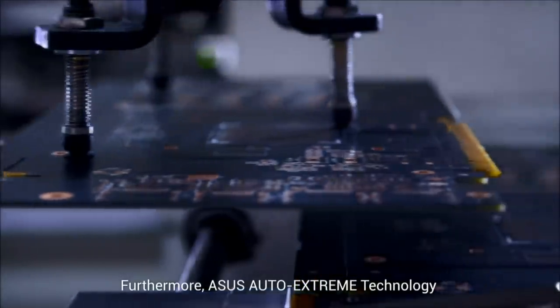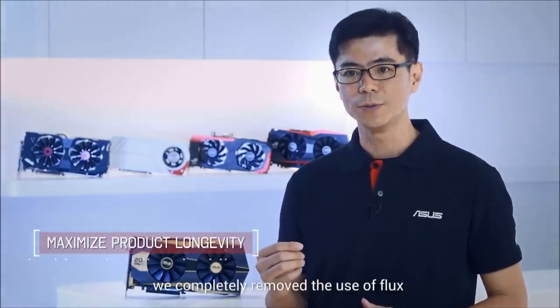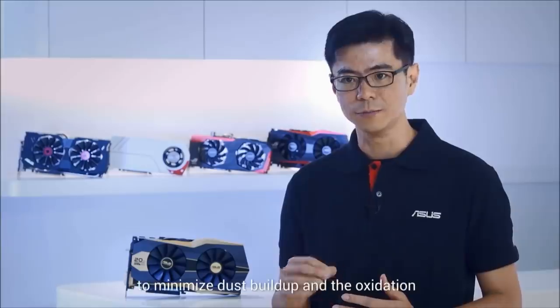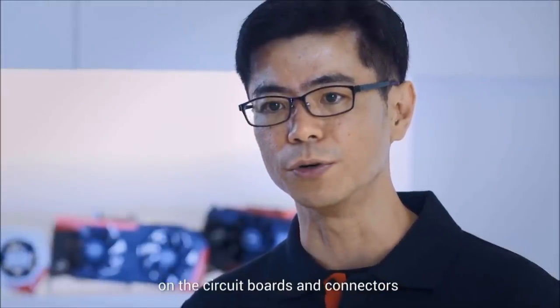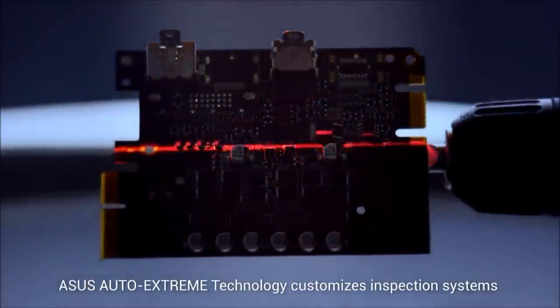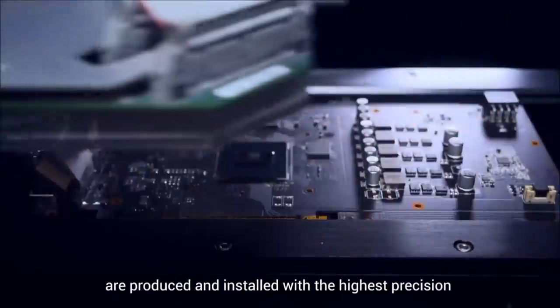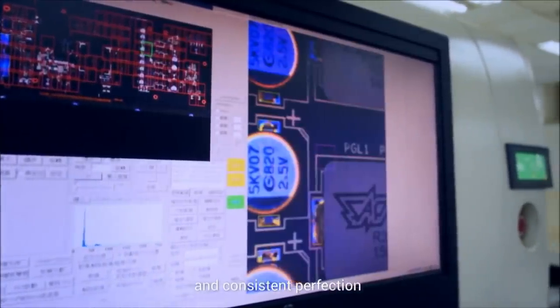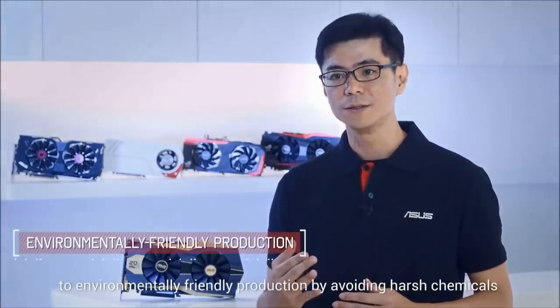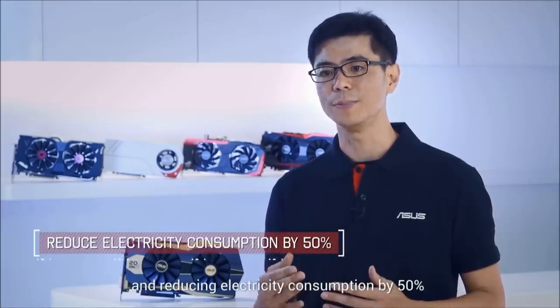Furthermore, ASUS Auto Extreme technology optimizes the production process by eliminating an entire stage of heating, fortifying the component's overclocking stability even further. To achieve even better product longevity, we completely removed the use of flux to minimize dust buildup and oxidation on the circuit boards and connectors. Setting the highest standard of quality control in the industry, ASUS Auto Extreme technology customizes inspection systems to ensure SuperAlloy Power 2 components are produced and installed with the highest precision and consistent perfection. Beyond reliability, we are committed to environmentally friendly production by avoiding harsh chemicals and reducing electricity consumption by 50%.